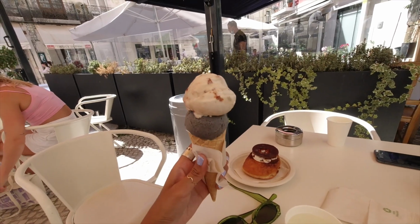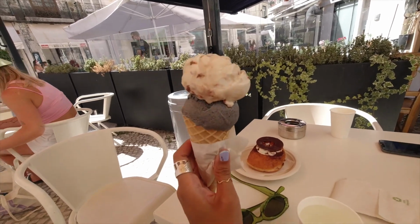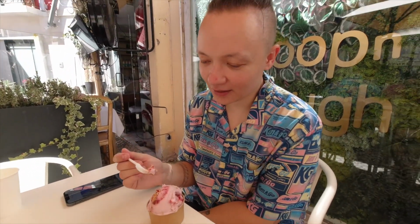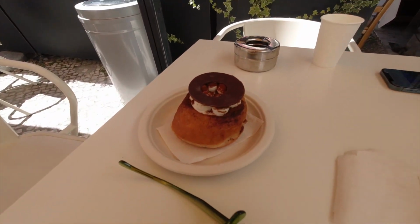I got cookie dough and brownie on top and black sesame on bottom. What did you get? I got strawberry raspberry cheesecake. Yum, that sounds good. And then we're splitting a tiramisu donut.